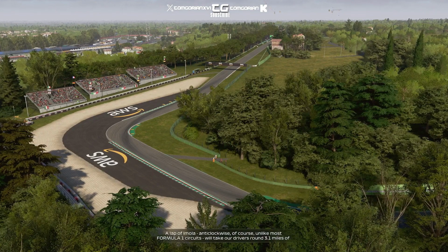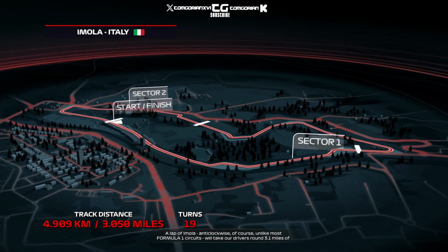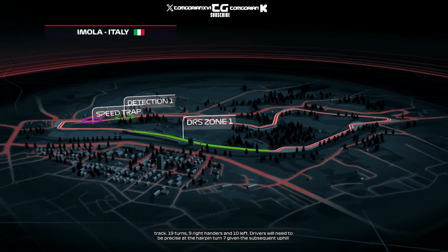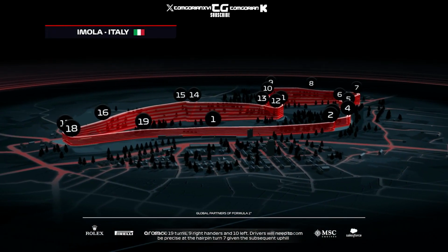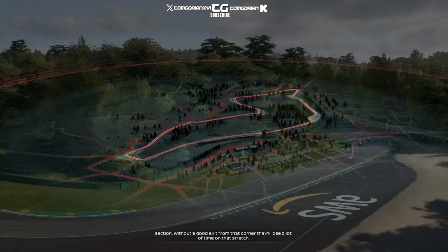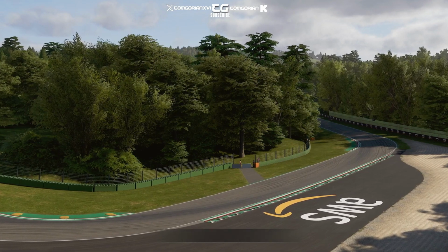One lap of Imola, anti-clockwise of course, unlike most Formula 1 circuits, will take our drivers round 3.1 miles of track. 19 turns, 9 right-handers and 10 to the left. Drivers will need to be precise at the hairpin at turn 7, given the subsequent uphill section. Without a good exit from that corner, they'll lose a lot of time on that stretch.